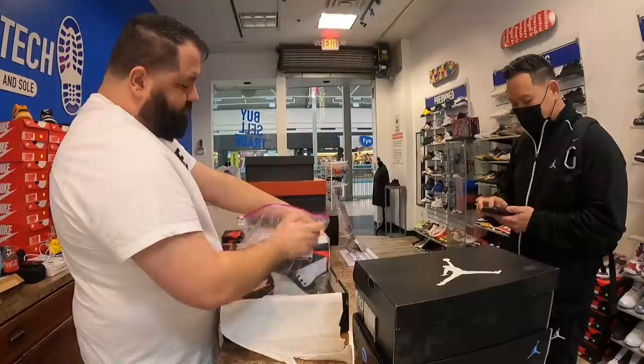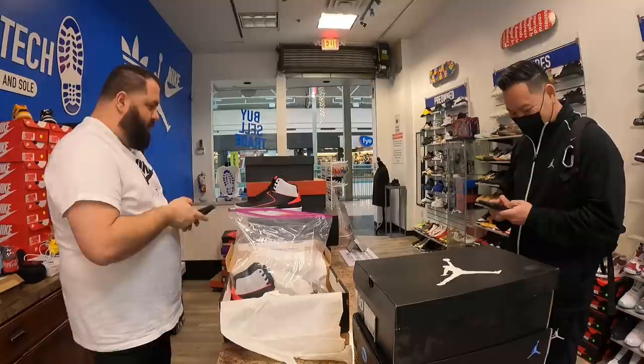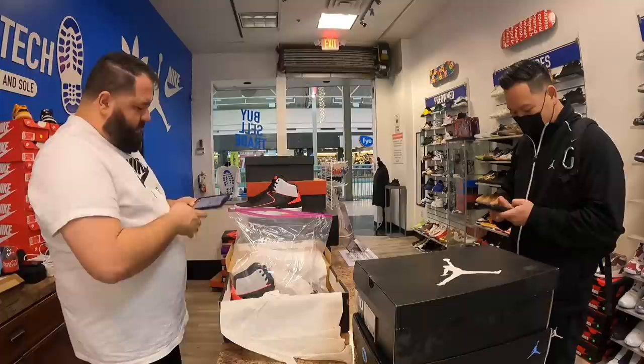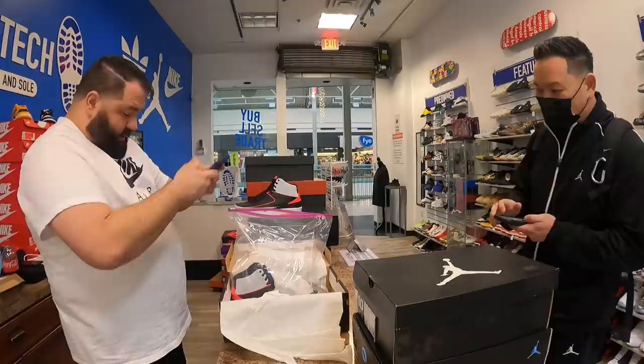I know it's a 2. I think they're coming back though. I don't think so. As much as we would want them to, I love the 2s. 2s is probably one of my favorites. Yeah. Other than the 6s. Is it a Jordan 2 infrared? Is it 10 or 10 and a half? This is a 10 and a half.